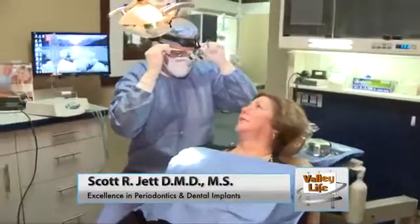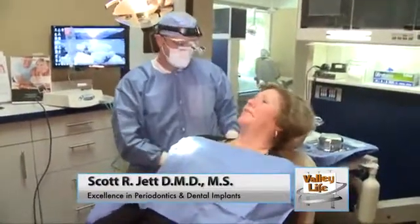You were saying it's kind of like a bionic tooth, and it really is. They can't get decay. They can't succumb to gum disease if they're well taken care of. And the beauty about them is if they're placed under good conditions by a well-trained surgeon, they should last a lifetime. That's amazing.